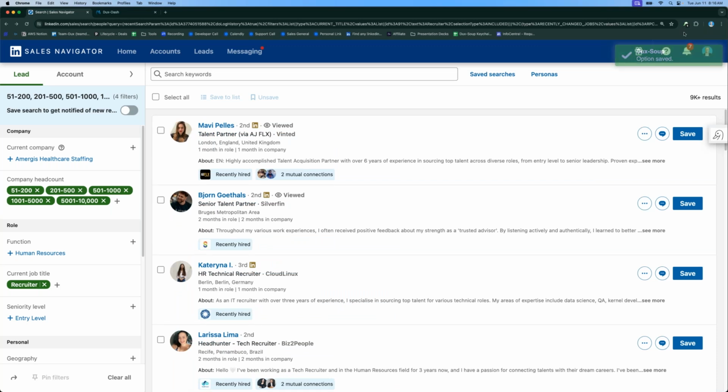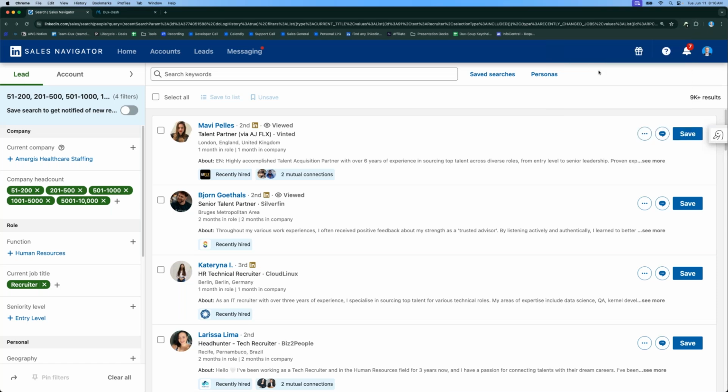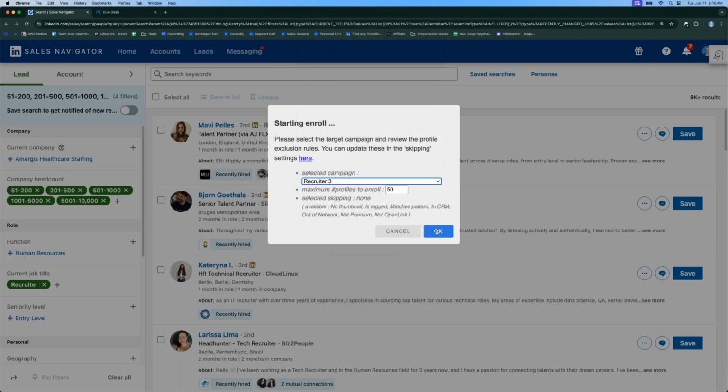Otherwise though, the main reason why most of us are on this call and utilize Dux-Soup is for the bulk automation portion. So what you're able to do then is you can click on the duck up here, and then you can see I still have the scanning feature available, so you can still scan all the profiles and pull them off to do offline scrubbing and then re-upload it. Or I can go ahead and hit enroll here, and I can select whatever campaign I want. And I go ahead and hit OK.